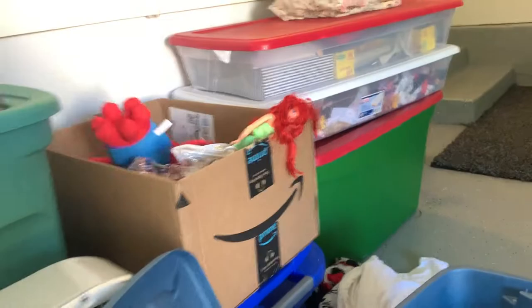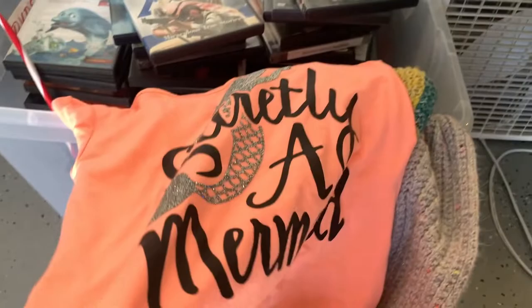These two I actually bought for my daughter. It's secretly a mermaid, but it looks super brand new, like it's never been worn or washed. And then this super cute knitted sweater for her too. So I'll throw these in the pile to be washed. So that goes there.